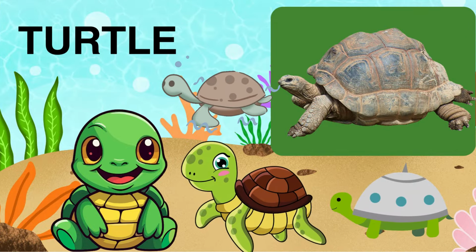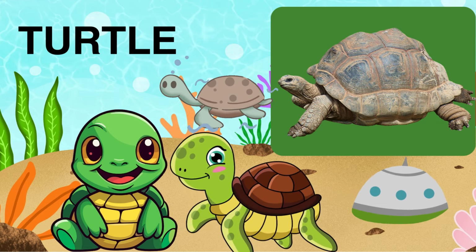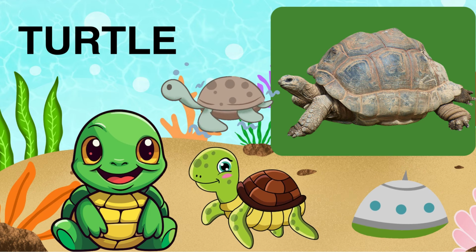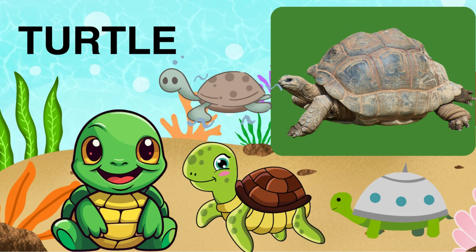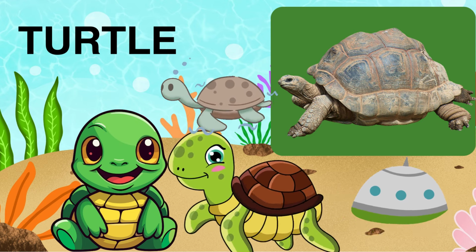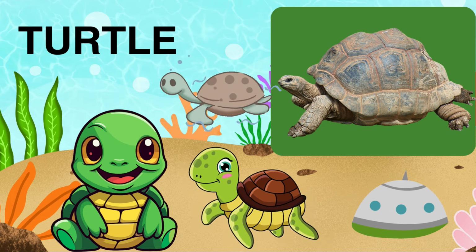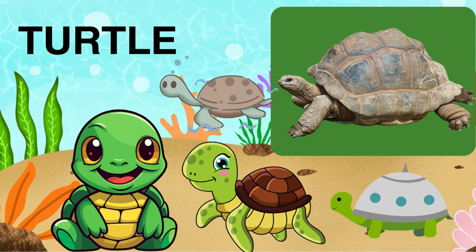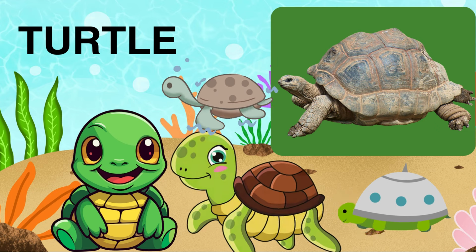Turtle. Turtles are awesome creatures with hard shells that they carry on their backs, like a built-in house that they can hide in. Turtles can live in the sea or on land. Turtles come in all shapes and sizes, from tiny ones that can fit in your hand to bigger ones. Did you know that turtles are super slow, but also super steady? They take their time strolling around and exploring their surroundings. Turtles also love to swim in ponds and sit in the sun on warm rocks. Can you say turtle with me? Say turtle.